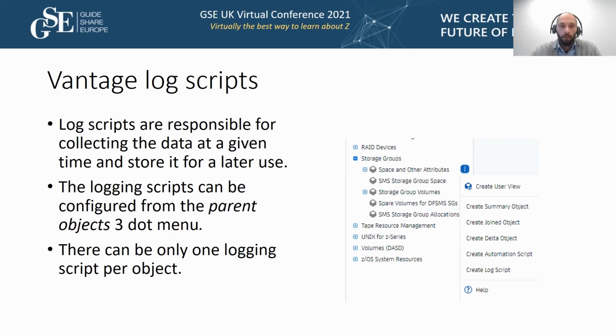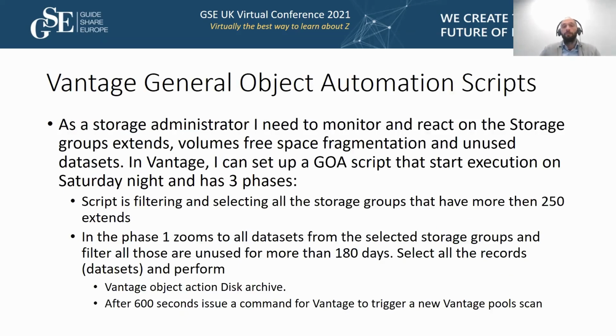Okay, let's continue with Vantage general object automation scripts. This is a quite powerful tool and much used by our customers. I have a use case here: I need to monitor and react on storage group extents, volume free space, fragmentation, and unused datasets. In Vantage, I can set up a Go script that starts execution on Saturday night and has 3 phases.